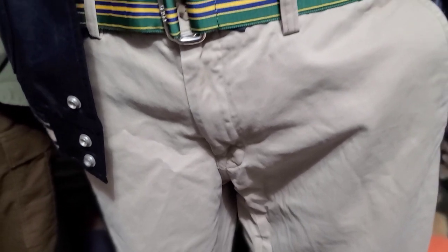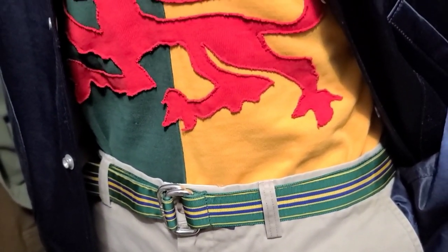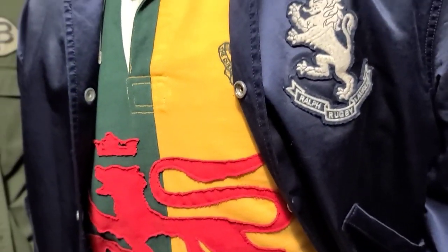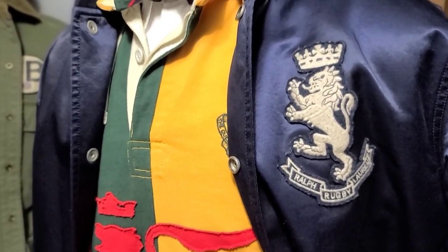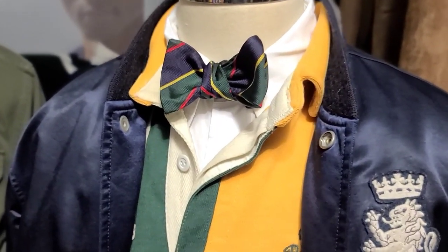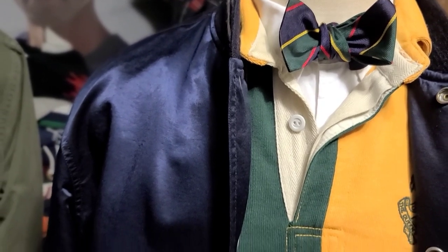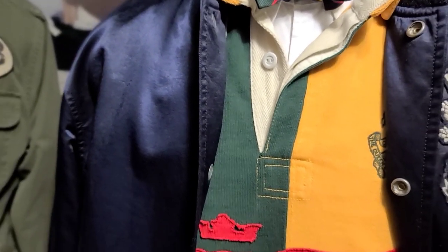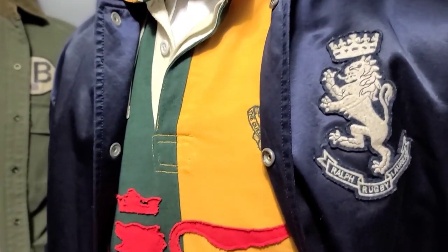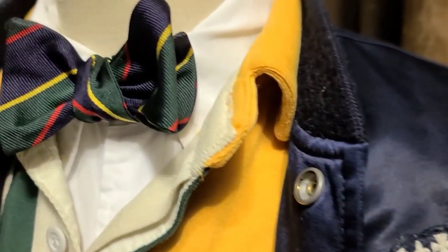Now check out the belt. The belt has three of the four. It has college green, navy, and yellow. And that is because look at the layering piece. We broke out one of the all-time faves of the collection, the Rugby Ralph Lauren Giant Griffin color blocked rugby. Again, Packers colors. Green on one side, a beautiful yellow on the other side. Instead of the white rugby collar, we have a yellow rugby collar.